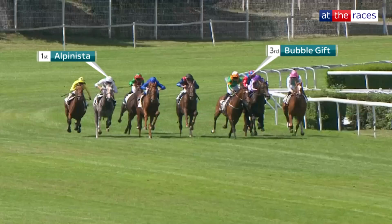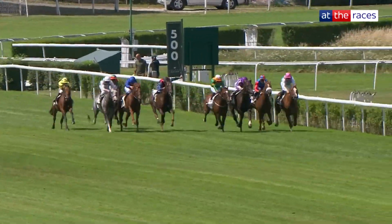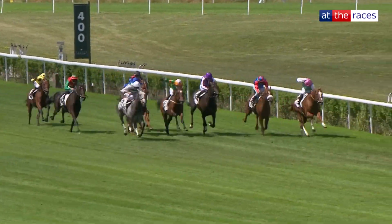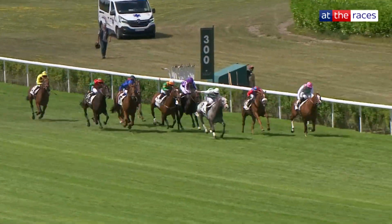A filly who we know plenty about and has every box ticked is Alpinista, who's second in the market for Sir Mark Prescott, Luke Morris and owner breeder Kirsten Rausing. A 3-time Group 1 winner over in Germany last year. Came out at the start of this year with a slightly belated beginning to her campaign, but stamped her authority on the boys in the Grand Prix de Saint-Cloud in no uncertain terms to land her 4th Group 1 at this stage. She's gone on to land a 5th in the Yorkshire Oaks since.